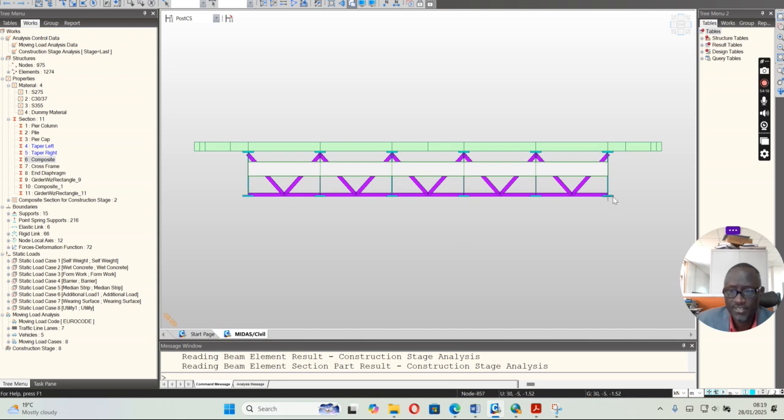If I have a -5 and I go to 3, that means it's 2 meters. Then this will be 1. So the main girders are 2. So 1, 2, 3, 4, 5. That's already 10 meters. If it is a 13-meter width, that means the overhang here is 1.5, 1.5. So basically, in most cases, people have done design.